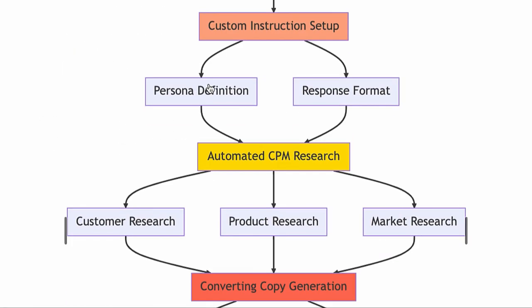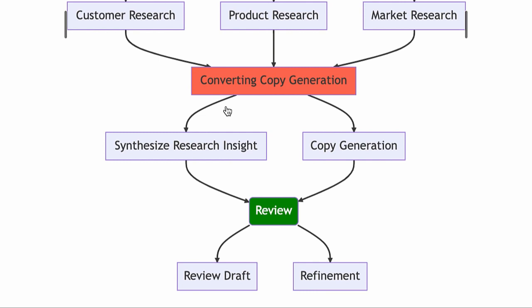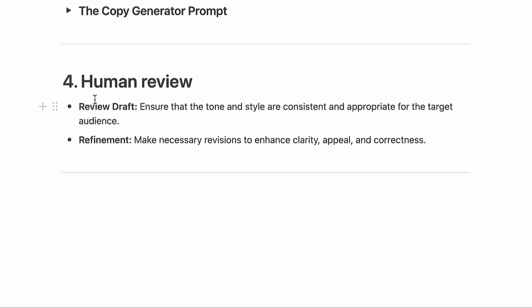First thing is you set up your custom instruction. You do your CPM research using AI. Then you generate your copy. That's all, guys. Then you review and refine. So here is the thing, guys. As I've said, you don't need to copy word for word. But trust me, even if you copy word for word, this has done well and you still get good results. But personally, I prefer to regenerate.